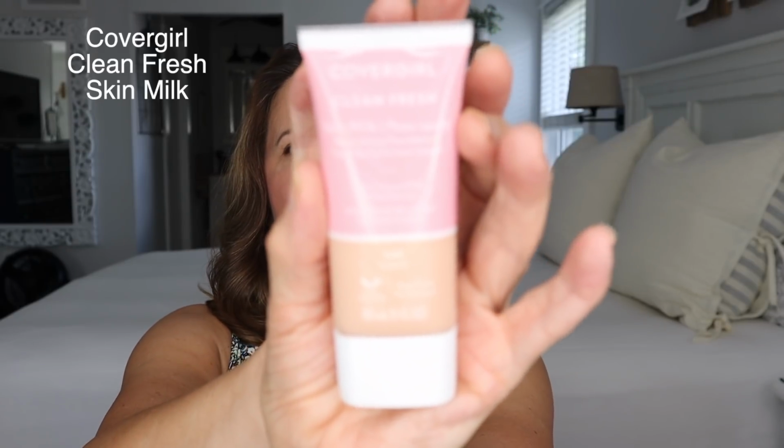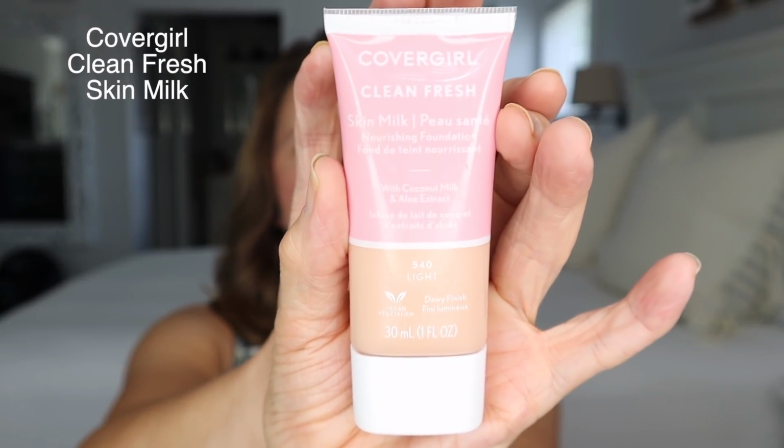All right, I bought these two foundations. They're actually, is it Skin Tint? It's more like a tinted moisturizer. I hate it. Oh my word. And it's gotten such hype. I don't know how you can get two bad batches when they're different colors, but it is called CoverGirl Clean Fresh, and I just can't stand it. Skin Milk, that's what it's called. It's called CoverGirl Clean Fresh Skin Milk.